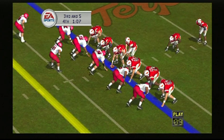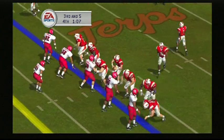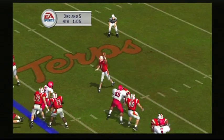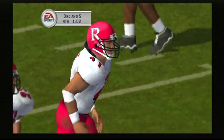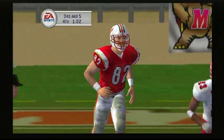They're lining up in the 5-2. Number 7 steps back to pass. He rolls out to the right. Deep pass down the left side. And they couldn't hook up on that one. He was way out in front on that one. Yeah, there was no chance for the tight end to catch up to that ball there.